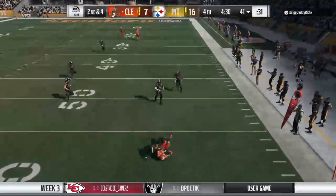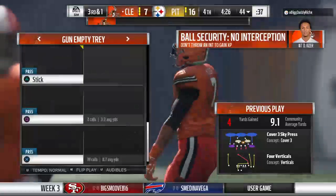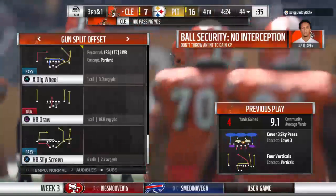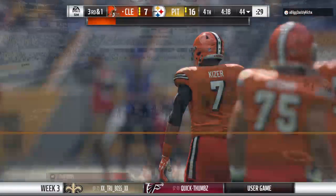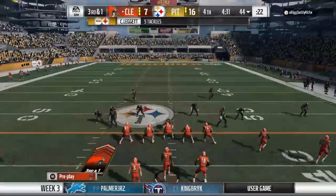Out to the flat. That's complete to his running back. And he'll get up near the 45. They'll spot it at the 44. It'll be a gain of 4. And that is going to set up a 3rd and 1. So still in search of the first down after that last completion.